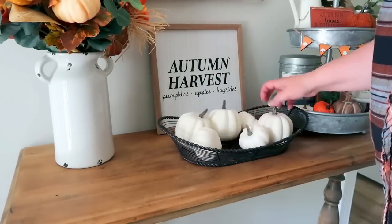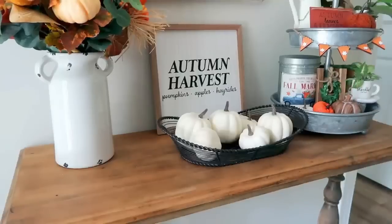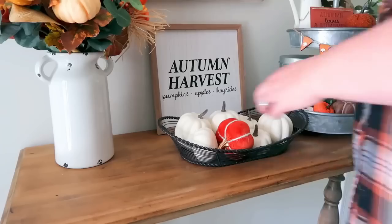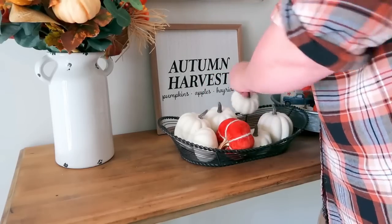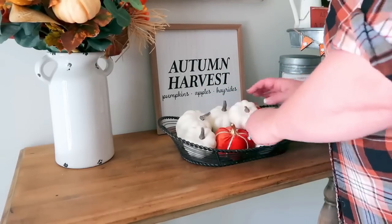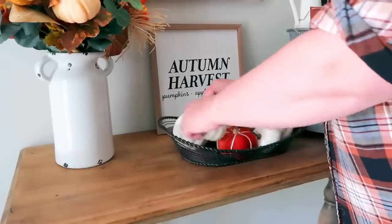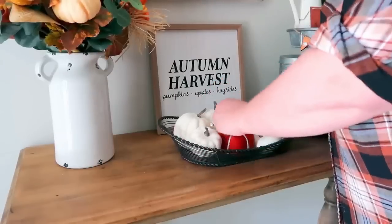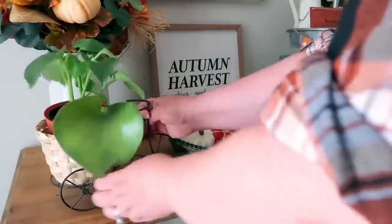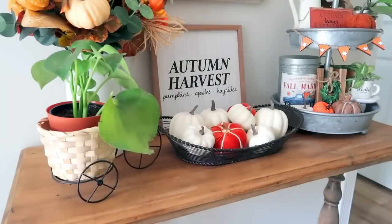These again, like I said, are from Hobby Lobby, and we're going to just toss in a few of these orange ones here from Target just to bring in a little bit more color, and thought this was really sweet. Look like a harvest. This is what I got while I was out picking pumpkins. We're going to bring in that sweet little tricycle. This was a Target dollar spot find as well.